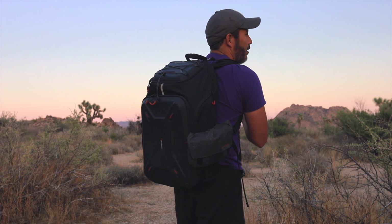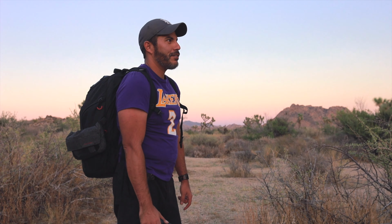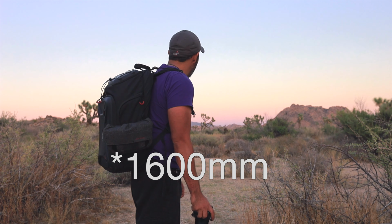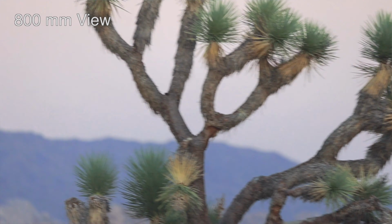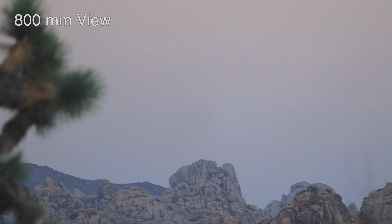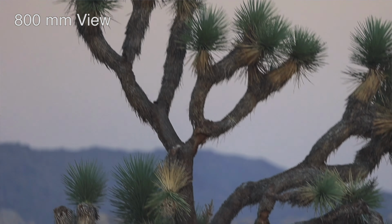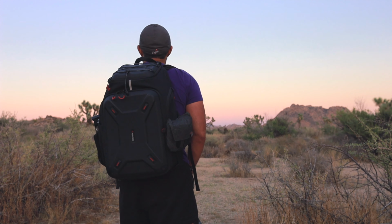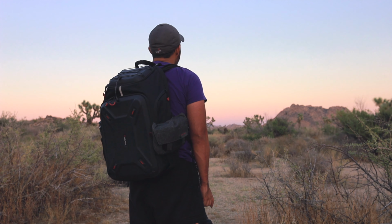Let's see what we get at 800 millimeters. Jeez. 800 is way too much. At 1,200, I'll be shooting like in between the branches of the cactus. Okay, here, let me show you what I'm getting. See, the moon's coming out from back there and it's gonna be the size of a quarter. And shooting through here, it's just gonna, no, it's not what I'm looking for. What am I looking for? I don't know what I'm looking for.